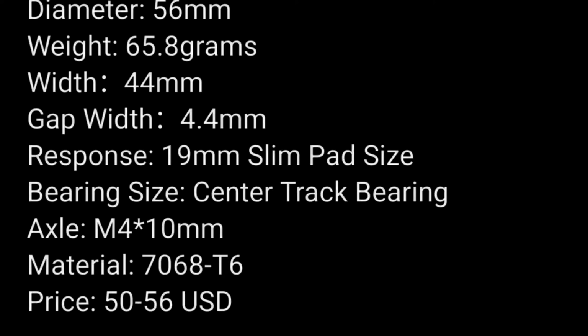All right, so I will have the full spec of this yo-yo right here. Alright, first thing we're going to do is smoothness test. This yo-yo is a 10 out of 10. Actually 10 out of 10, ridiculously smooth. There's no fingernail vibe.